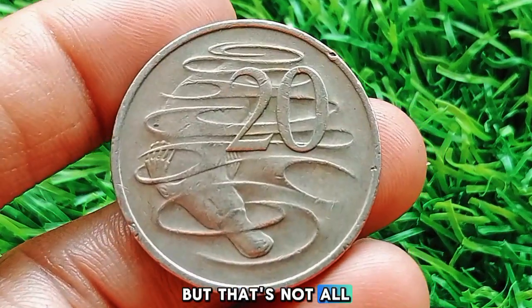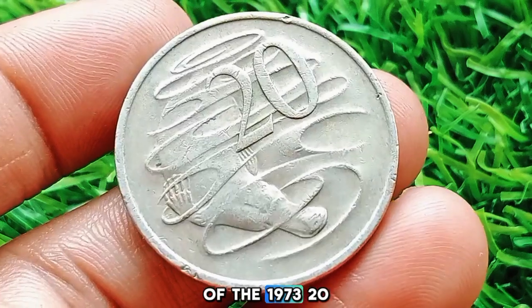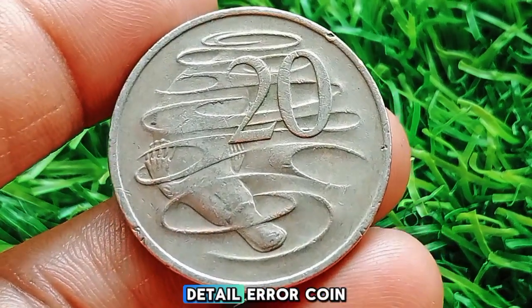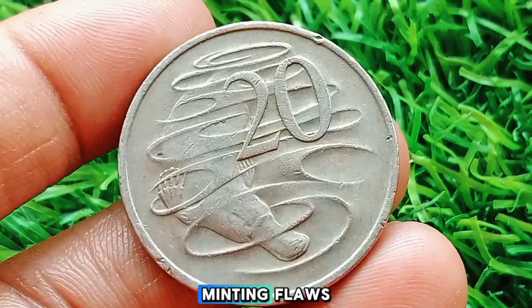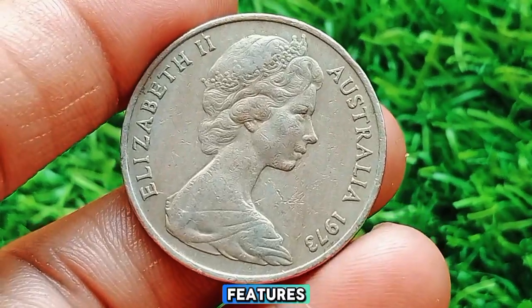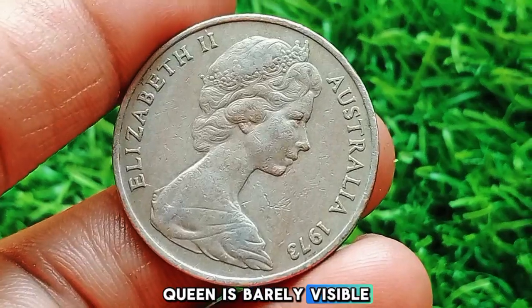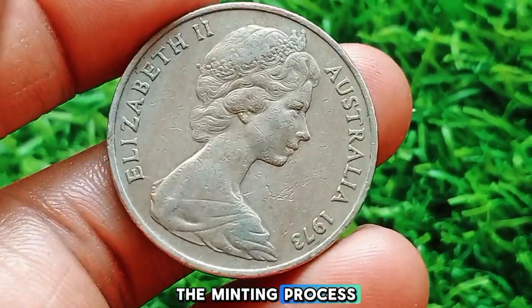But that's not all. What has truly driven the value and mystery of the 1973 20-cent coin is the no obverse detail error coin. Some of these coins were struck with significant minting flaws, the most notable being weak or missing obverse features. The portrait of the Queen is barely visible or entirely missing, often due to a die fill error during the minting process.